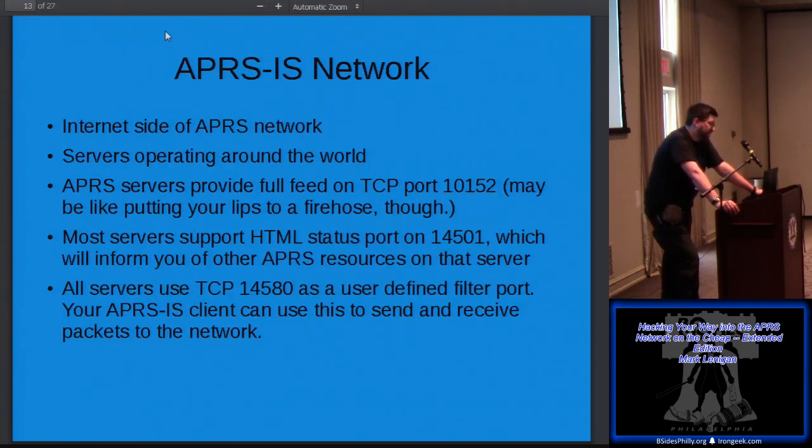The APRS-IS network is the Internet Services network. It's the Internet side of the network. There's at least several dozen servers, usually with the host name aprs2, operating around the world. I know I've seen my client connect to servers in Europe, in Ukraine, one time in China. I guess my app just decides to pick whichever server seems to be the least loaded at the time. But there's also several dozen spread coast to coast in the US.